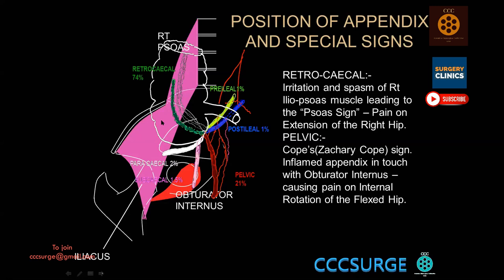These are the eponymous signs that you have to remember. You have to remember the Rovsing sign. You have to remember the psoas sign. And if it was pelvic, the pelvic appendix sometimes irritated the obturator internus. So if you flex the hip and try to do an internal rotation, the patient complained of pain. That was called the Cope sign, the obturator internus sign. So that was Sir Zachary Cope, another surgeon of note who lent his name to this sign because of the irritation of the obturator internus.